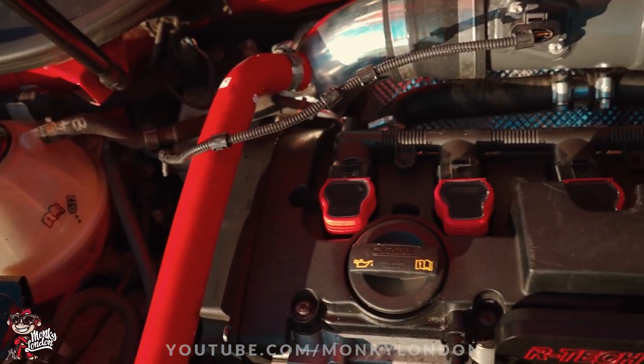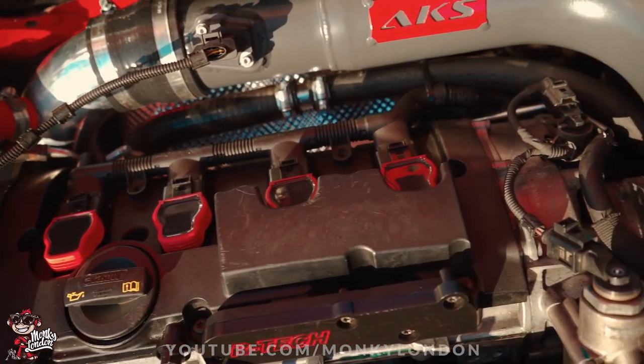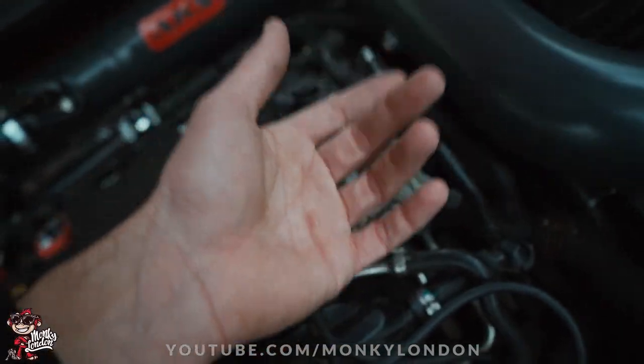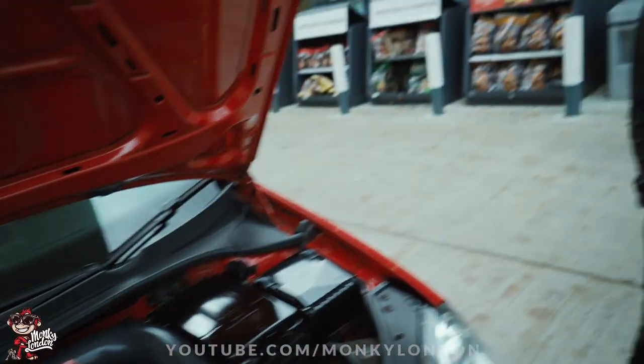Got your R8 coil packs. This is very common on a lot of 2JZs and RBs now. A lot of people use these coil packs. So you said here is a high pressure fuel pump. And then what about in the back? What fuel pump have you got?